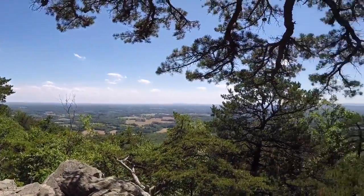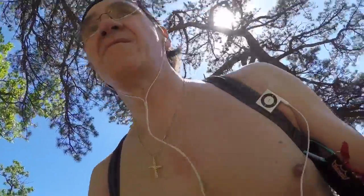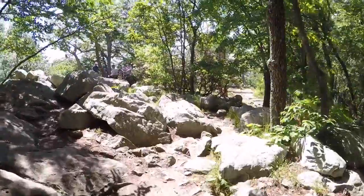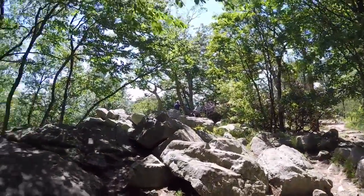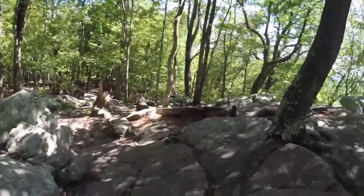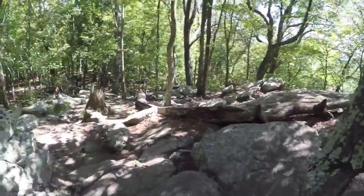Beautiful. Absolutely gorgeous. What a wonderful day. I just passed those people over there. Looks like I'm going to do some rappelling while I continue on my way down. Now this path should lead to the steps.